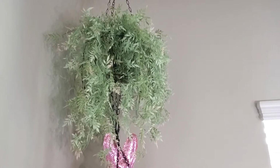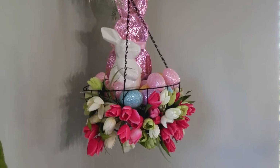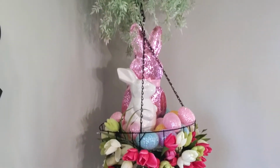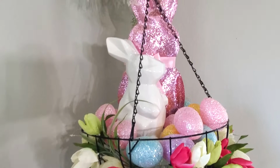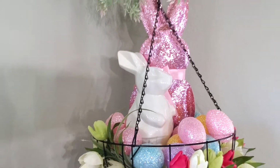In the corner of the dining room, I have this little moment. It's really two planters that I connected together, and one just has that wisteria hanging from it, and then in this bottom one I have some tulips poking out and some Easter eggs, and then there's two little bunnies. One's a little glittery pink one, the other one's just white, and they look cute.